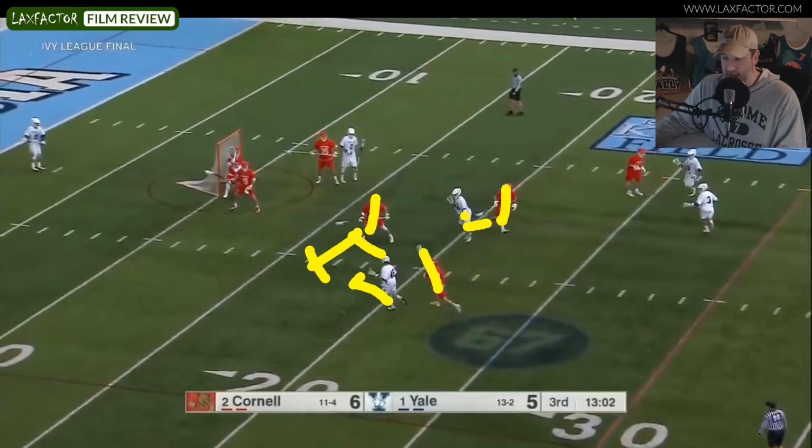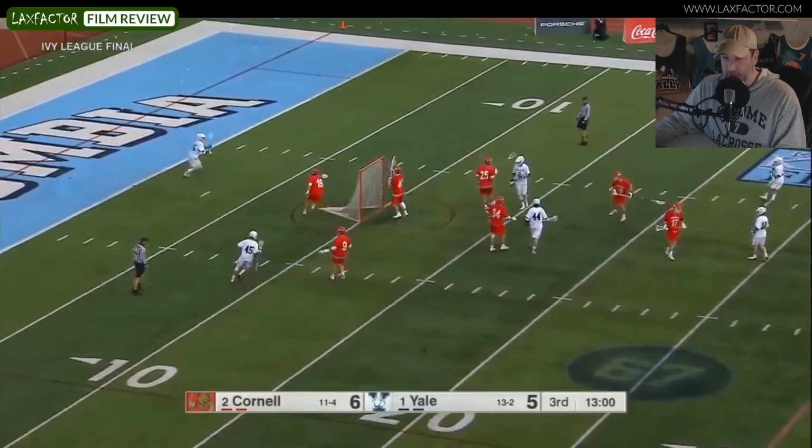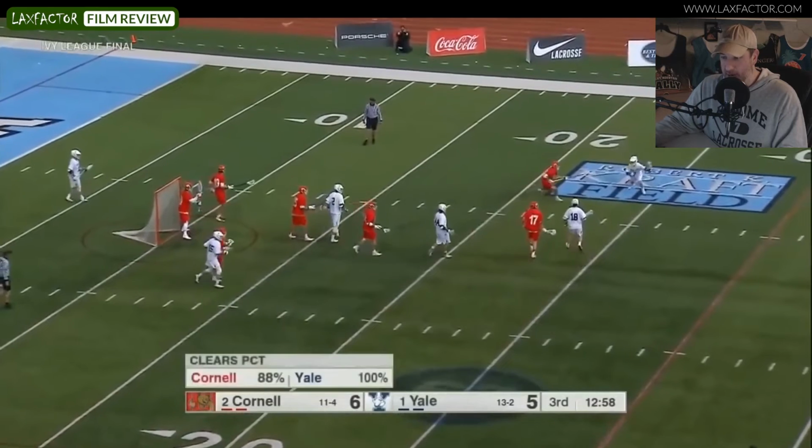He sees that the backside help is down. These two guys are hanging out. So it's really a big spacing problem. Sessa should have been down in here a little bit more, which would have forced these guys to be a little more honest. But it's too easy. Now the ball's going to get banged back up here.